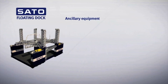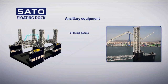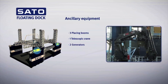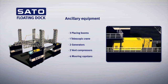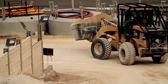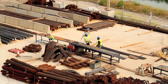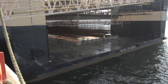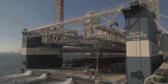The dock also has ancillary equipment, guaranteeing the supply of concrete, machinery to assist in assembling the formwork safely, generators to ensure independent power supply, as well as elements to facilitate the positioning of the dock in mooring maneuvers. The installation is completed with other elements designed to meet the needs for supply of materials to the dock for fabricating the caissons. The fabrication process begins with the construction of the slab of the caisson, with the placement of the formwork walls on the dock.